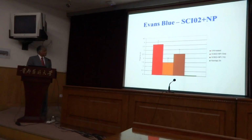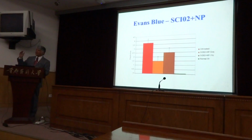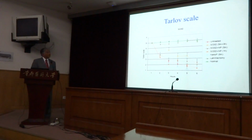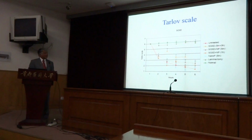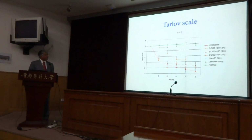This is the same result after 5 minutes and 1 hour. So what we can say is that even a good drug given at the right time has maximum neuroprotective ability. Another question is, we have labeled different drugs, for example 2, and given them at different time periods: 5 minutes, 1 hour, 3 hour, 5 hour. Depending on the timing, the best time is 5 to 10 minutes after.